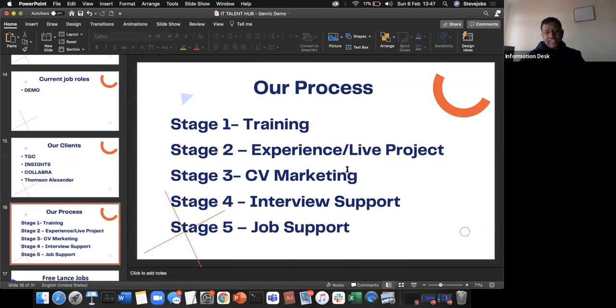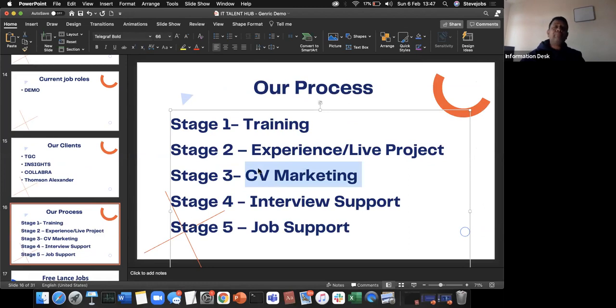Once you've done this, then what we do is we will create a CV for you. Very important. Once you are in stage 3 where you are ready to go to the job, first thing is we will make a nice CV, the way that we helped Karthik. In that CV you need to have proper information like how you present, what skills you got, what projects you got, everything. We will make a CV for you.